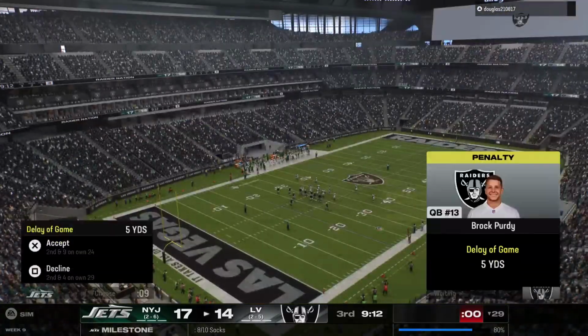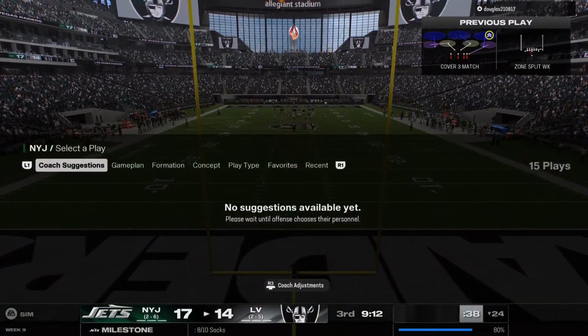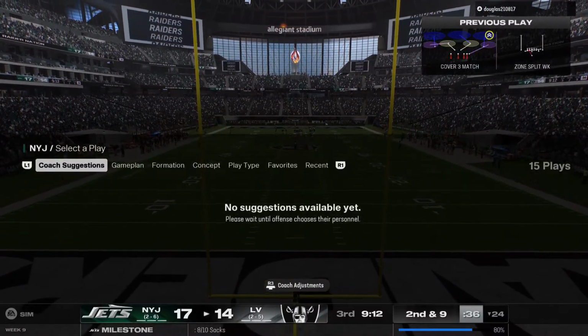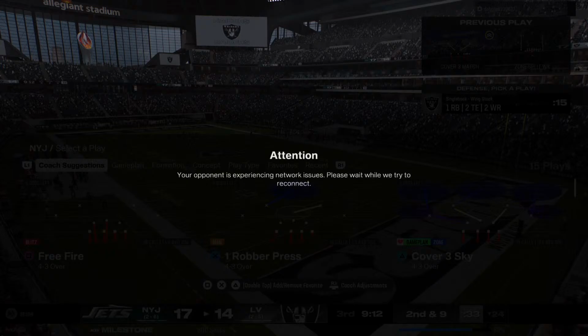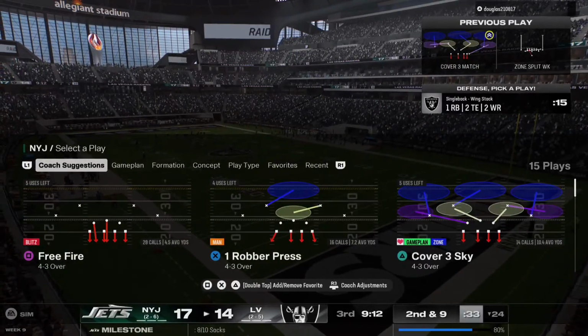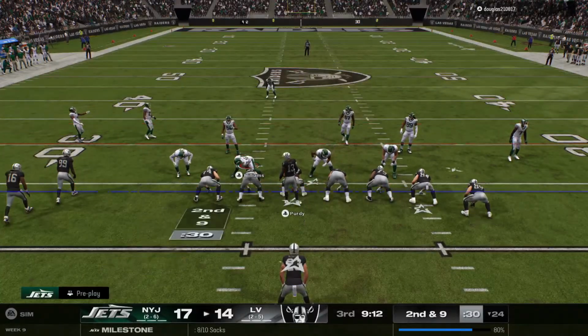Didn't get that one off in time. This is going to be a delay of game. A little slow to operate the offense, and they're going to back it up as a result of that penalty. Back to the line they go. It's second down.